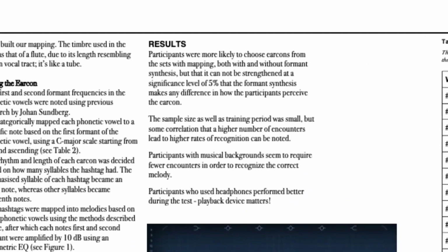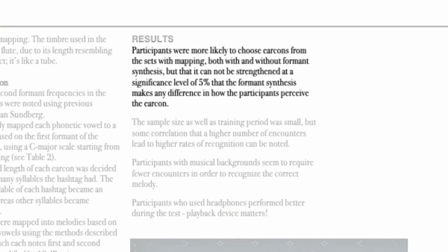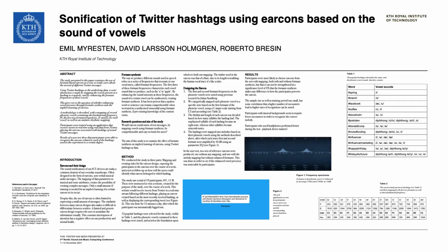Participants in our study were able to recognize the earcon of a specific hashtag, but the effect of the enhanced vowel presence couldn't be proven. You're welcome over to our breakout room to find out more and to listen to the earcons. Here's a teaser of how Joe Biden sounds.